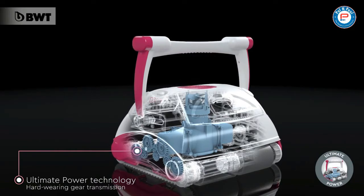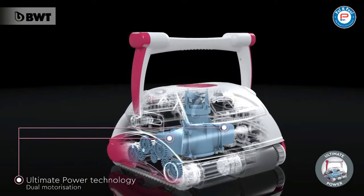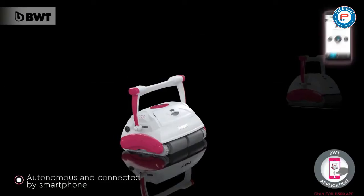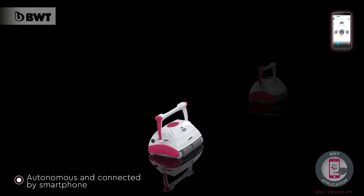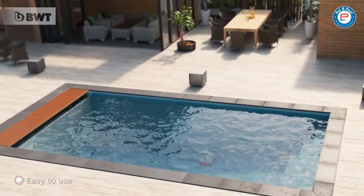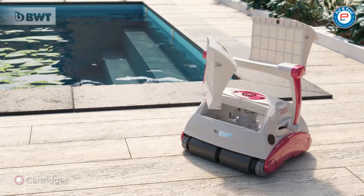BWT robots are extremely reliable thanks to a hard-wearing gear transmission, dual motorization for precision travel, and a powerful pump to pick up debris. Take control at any time to direct your robot or let it run alone. Lounge poolside while your robot does all the work. Fast and rapid cleaning.